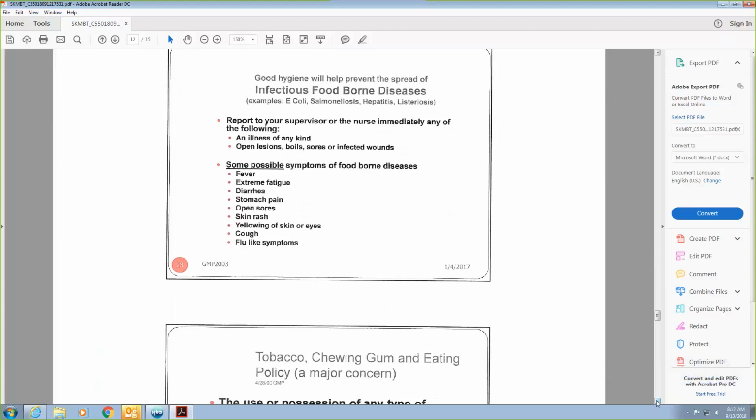If you have been diagnosed with some sort of foodborne illness, or you have some sort of illness that we need to be aware of, you definitely need to report that immediately to your supervisor. We need to know about that.